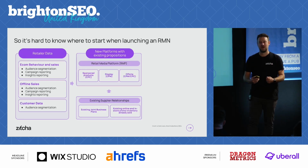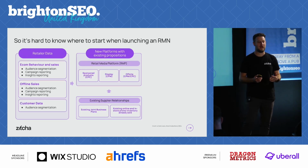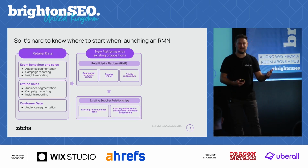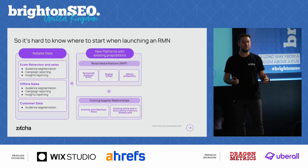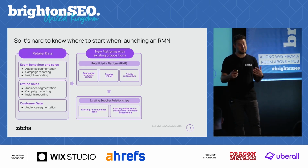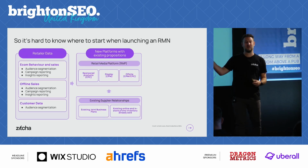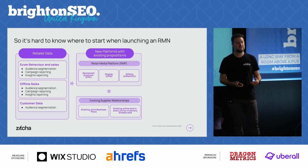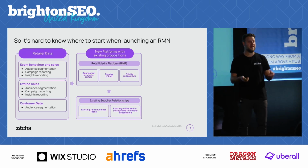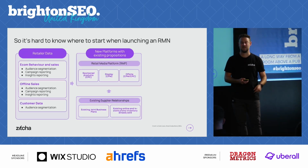Then we've got the supplier relationships. All the retailers and the grocers will have existing relationships with the Nestle's, the Adidas's, and so on and so forth, where they'll have year-long commitments and joint business plans that they'll have to adhere to. So it's really important that this gets recognized within the retail media platform as well, to make sure they're being delivered, to make sure the inventory is being used, and to identify areas where inventory is not being used that can then be resold to maximize the yield.